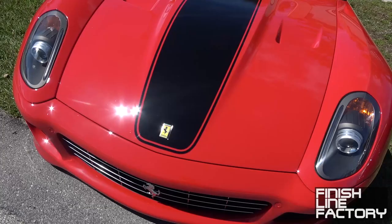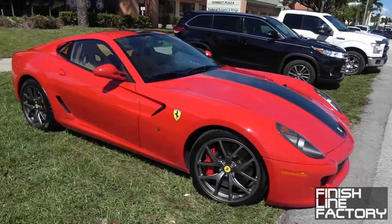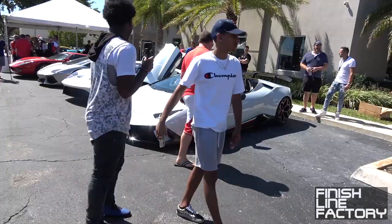I think the 599 is the predecessor to the F12. Yeah, I think it's that same lineage, the V12 Ferrari sports coupe. And we got the flying buttresses back here. You can see through them. Nice, thanks for bringing it out.